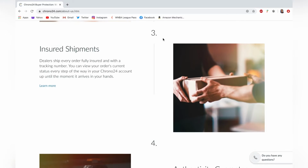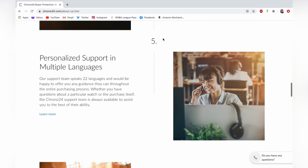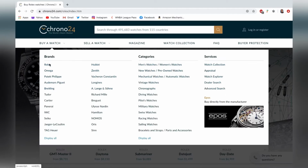So you know that way you're not going to get scammed. It's an easy way to protect your money. I actually did not end up going through Chrono24. I found my seller through them, and then went directly to the seller.